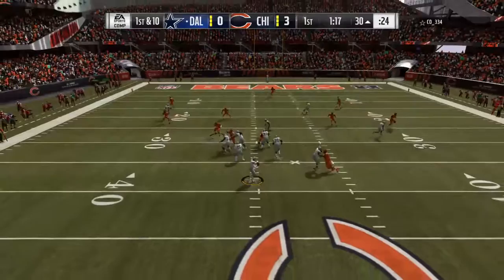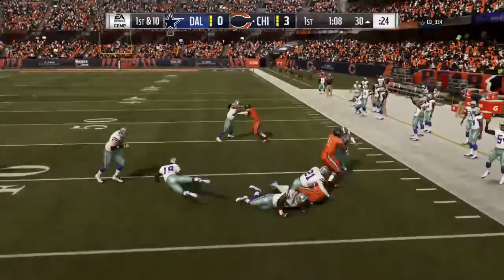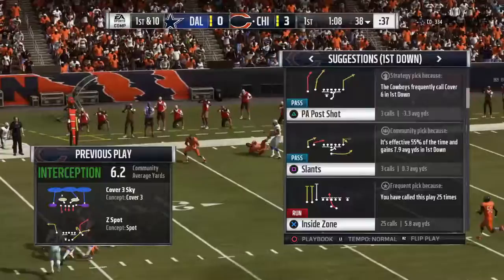Following the interception, here's Prescott. Dancing to his left. And now this is intercepted. My goodness. Eddie Jackson picks it. And this one will be returned to right around the 38-yard line. Cooper was the intended target.